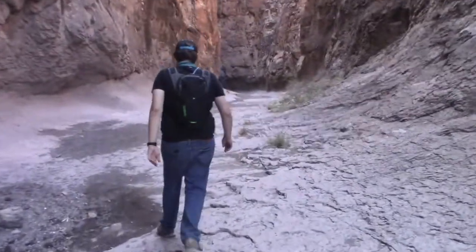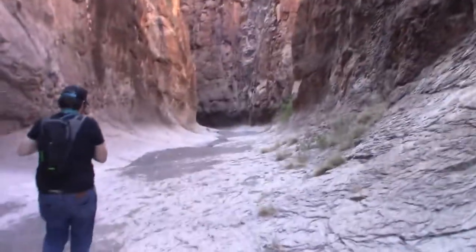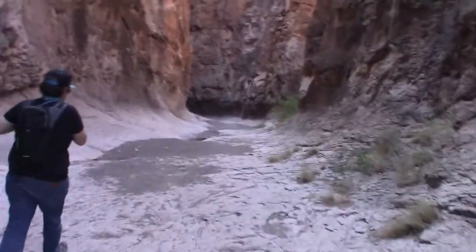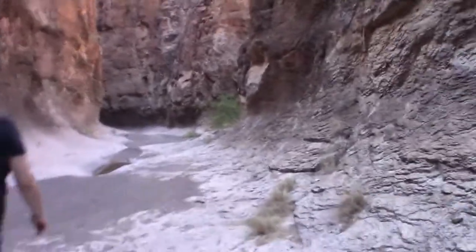Can you imagine the river running through here? I think it'd be gorgeous. This kind of reminds me of the scene in The Mummy Returns, where they're on that blimp, running away from the giant tidal wave. Yeah.